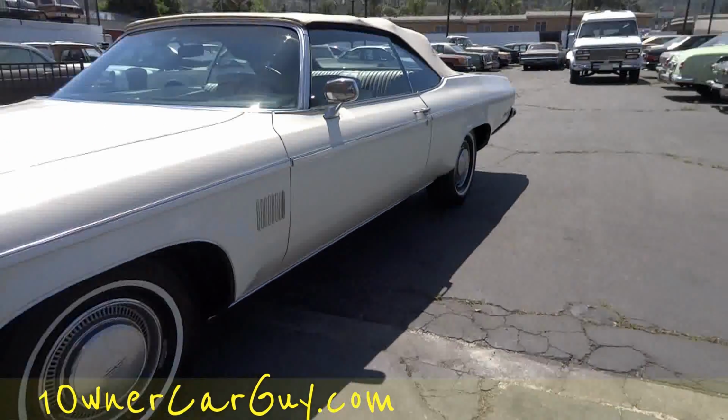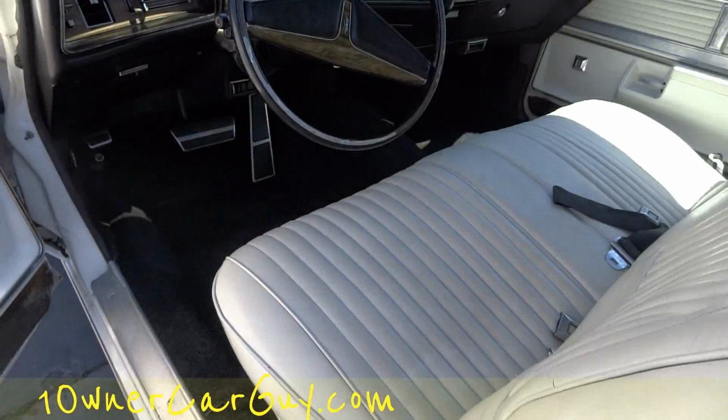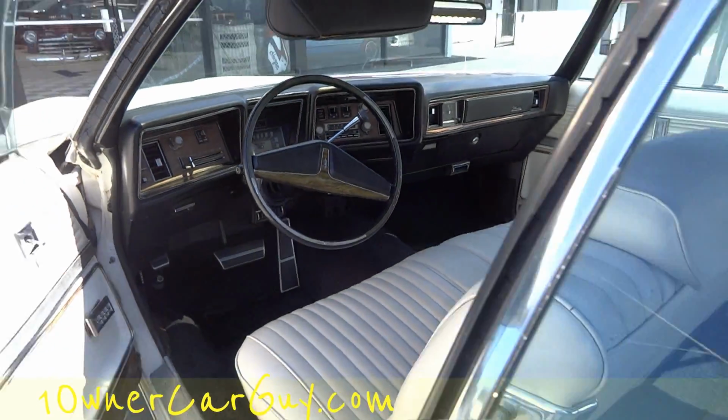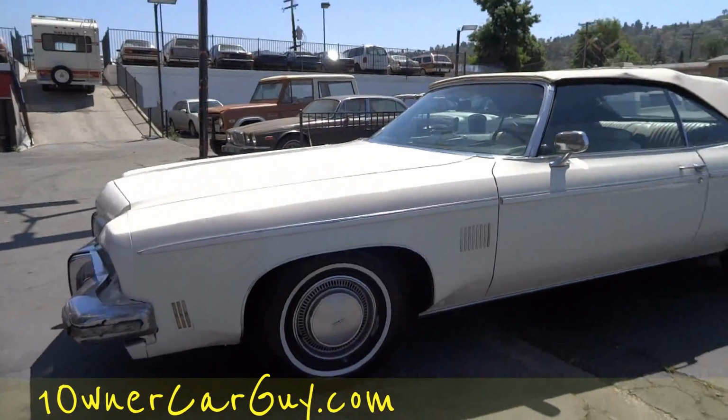OneOwnerCarGuy.com. I'll give you the peek at the interior now. Next thing you know, we'll probably be on a test drive going down the highway or something. Beautiful. 455 too. Look at that doorbell buzzer, because the key's in ignition or whatever.